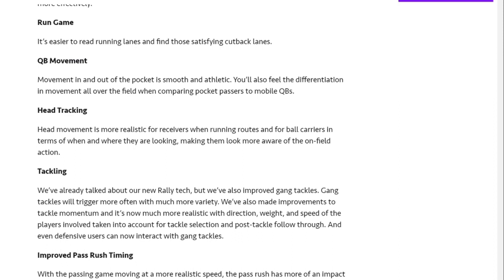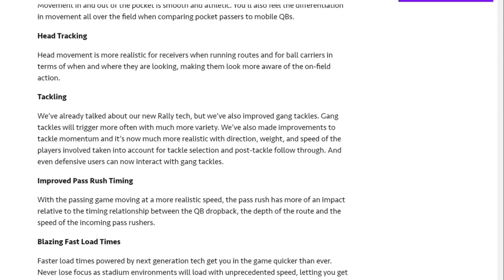QB movement in and out of the pocket is smooth and athletic. You also feel the differentiation in movement all over the field when comparing pocket passers to mobile QBs. I definitely felt that. Head tracking, head movement is more realistic for receivers when running routes and for ball carriers in terms of when and where they are looking, making them look more aware of on-the-field action. Tackling, we've already talked about tackling with the new rally tech. We've also improved gang tackles. Gang tackles will trigger more often with much more variety.